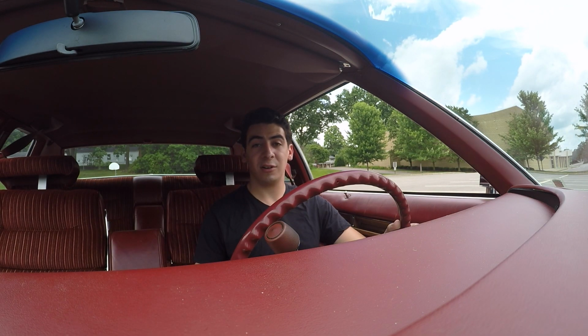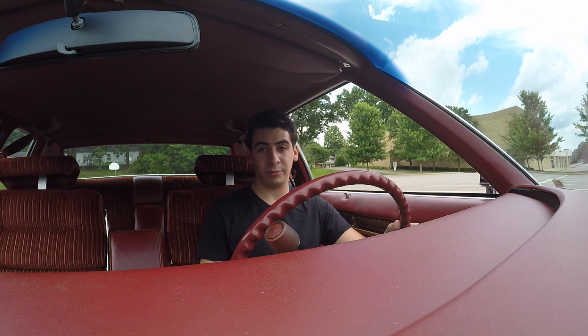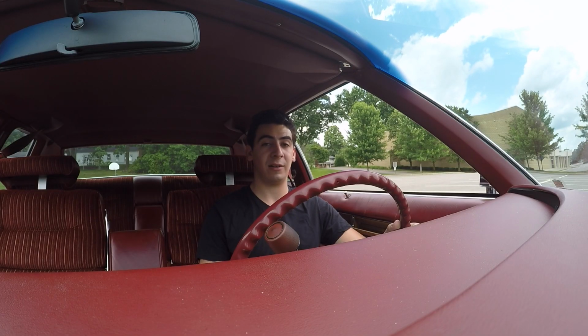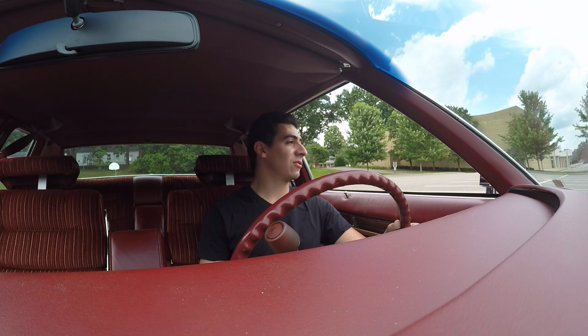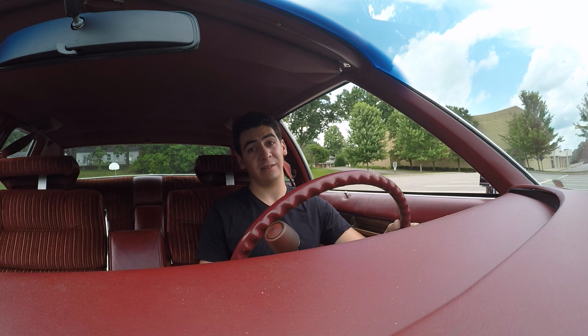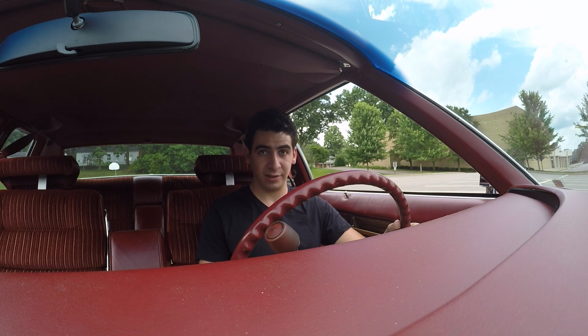Another thing about this car is it's not as reliable as modern cars today. And obviously that's a no-brainer, but this car just broke 50,000 miles. It has 50,093 miles. It did sit in storage for 20 years, which is why the low miles, but you know, 50,000 miles on a new car is absolutely nothing.